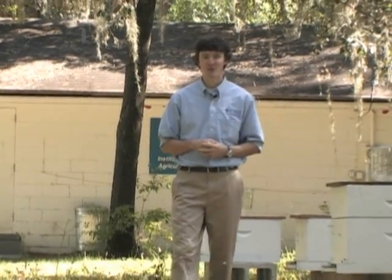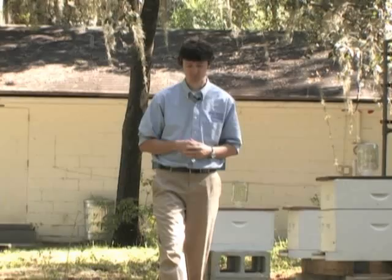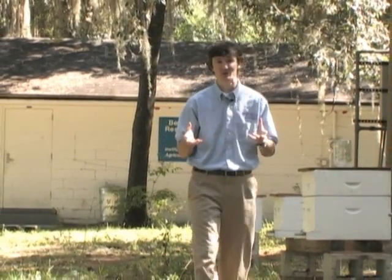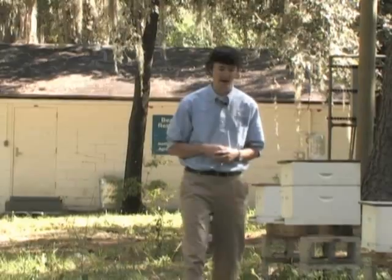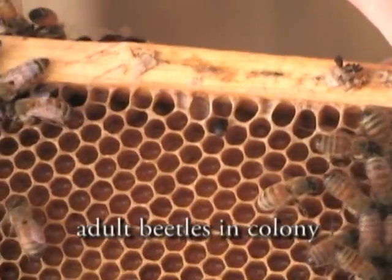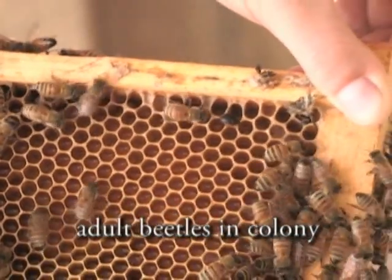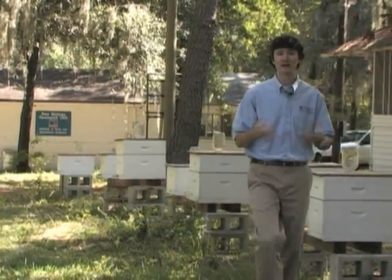Fortunately, small hive beetle problems are easy to diagnose, primarily because you can see the adult beetles. Adult beetles are about the size of a bee's head and thorax, and when you take the lid off of a colony, you can see them scurrying around, or if you're doing work on the bottom board or on the outer frames where beetles like to hang out.